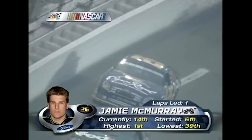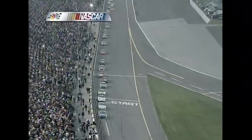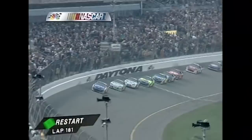Thank you, Dave. We saw Jamie McMurray overshoot his pit stall, had to be pushed back. 14th on the restart. That little mistake, BP, cost him a lot of positions, 10 or 11 positions, just sliding over that line. Easy to do here at Daytona. And it may cost him a chance to win the Daytona 500. 20 to go as they get the green flag.